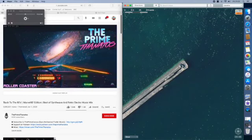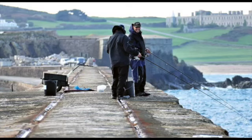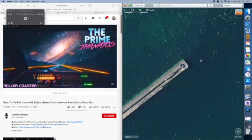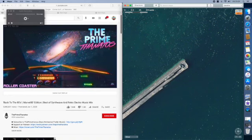So off the end of this wall here, you could float fish for mackerel, you could float fish for pollock, you could float fish for bass, you can float fish for garfish. Garfish, similar rig to a mullet, small hook, probably small slivers of steak. They like the blood in the steak. You get the mackerel like that as well. Oily baits and things like that. Sand eel's a good bait for the turbot.